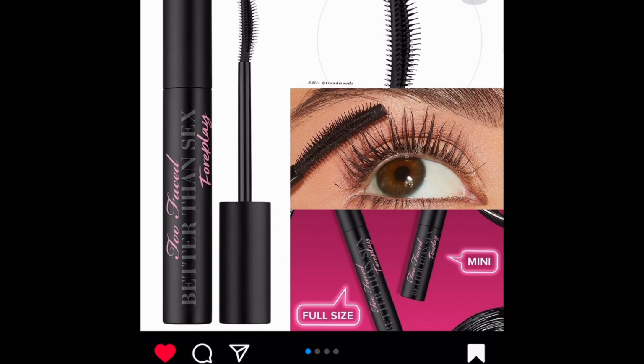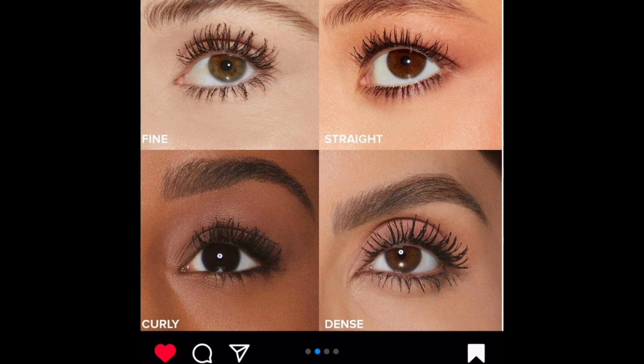Next is this Foreplay Better Than Sex Mascara Primer. I don't plan on buying this.